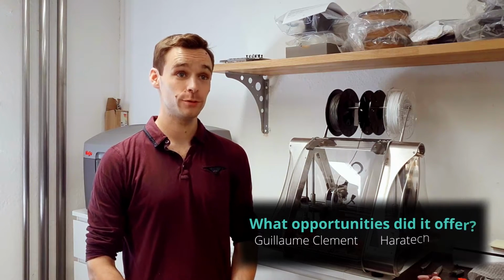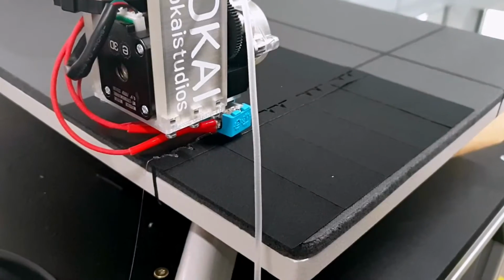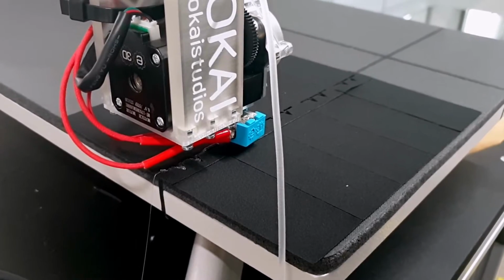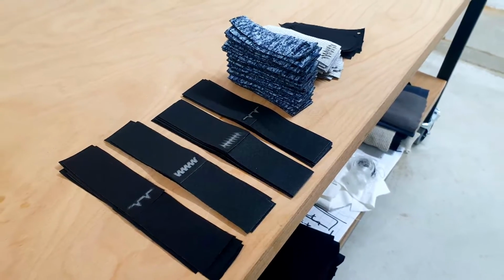Working with the Yokai team, the Re-FREAM project has given us the possibility to work with 3D printing flexible filaments on fabric, which just opens us so many new ways. So it's actually only the beginning, and the applications are countless.